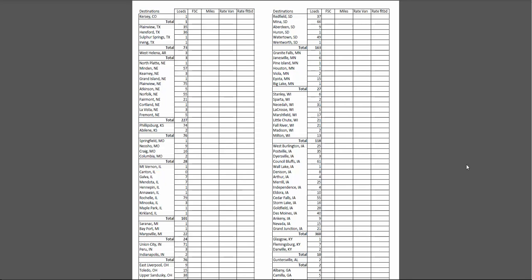Hello, everybody. What we're going to be talking about right now are dedicated freight lanes. For those of you who do not know what a dedicated freight lane is, it's where a manufacturer, a distributor, somebody like that, is shipping a number of loads either weekly, daily, monthly to dedicated locations across the U.S. What you have in front of you are actual freight lanes that we work.